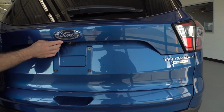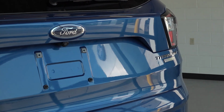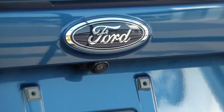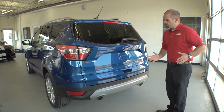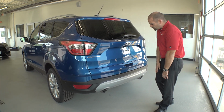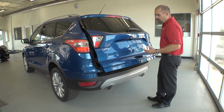Up underneath the Ford emblem here, we're going to have our backup camera as well. Now Ford, I think, has got one of the best, if not the best, backup camera systems that they develop with their product line here. But it also has a digital zoom that's going to be going on that camera too. So as you approach something a little bit closer, you can zoom in and make sure that you're not going to damage the vehicle.